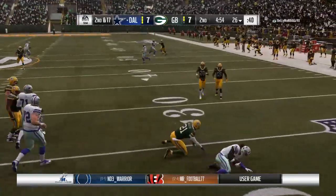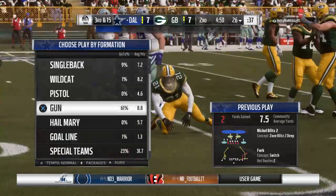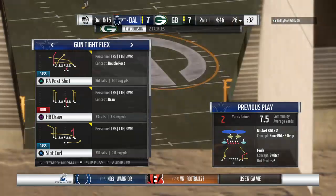Swings it out to the flat for Freeman. And he's able to get up here to the 26. Give him 2 yards on that play. And they're going to face an uphill battle here on 3rd and long.